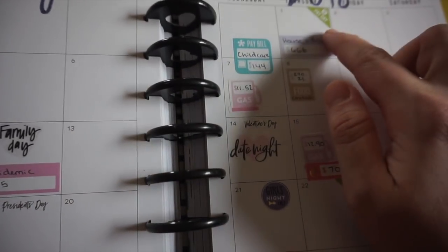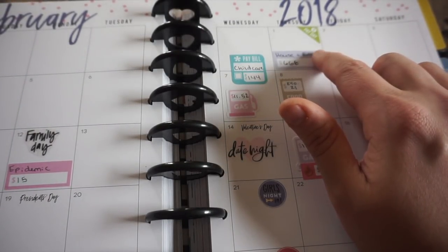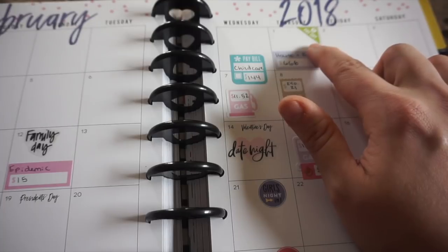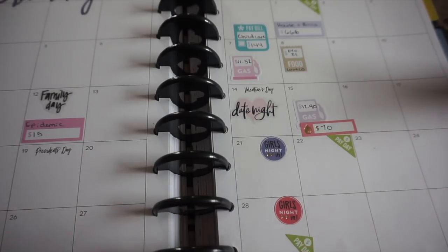And this isn't a regular payday, but we recently switched up how we're doing our bills. And so my check went to an account that we were using before. And so it needed to come back. So basically this was when my check landed in my account. This is a payday here. This is a payday here, I believe. I gotta double check on all those things.